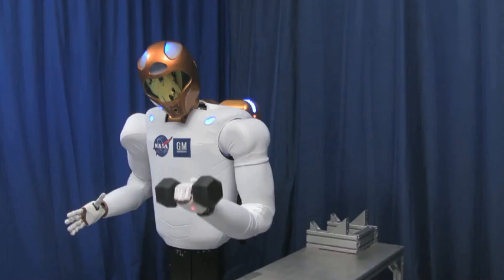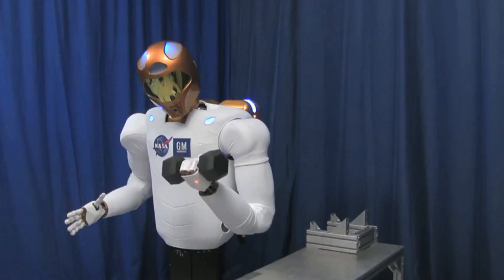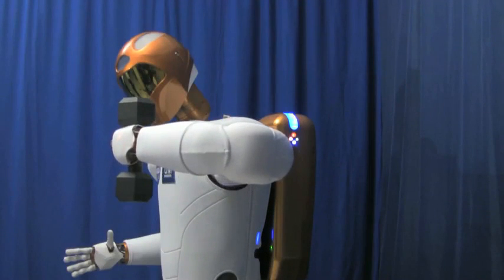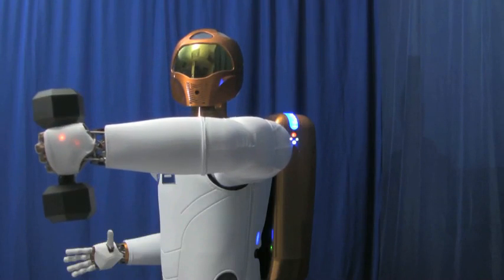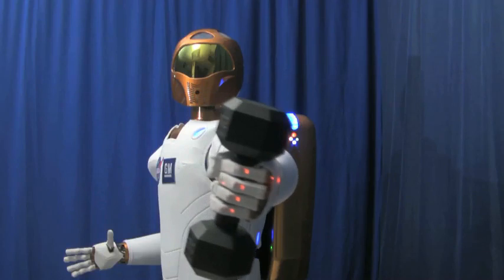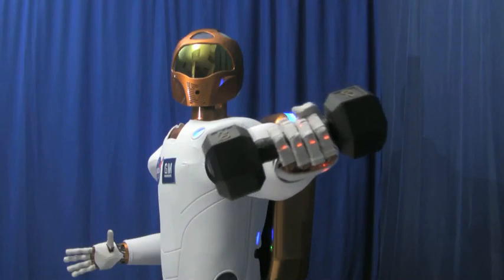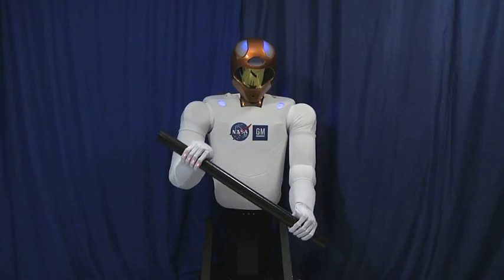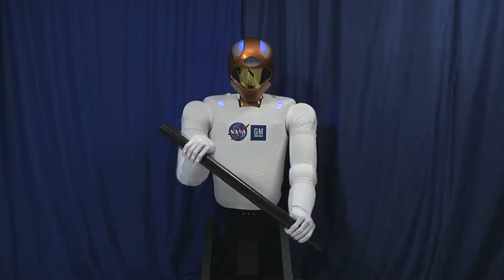From General Motors' perspective, we want to be able to automate tasks that are very repetitious, dull, or ergonomically challenging for our operators. And those requirements are very similar to some of the tasks that NASA would like to be able to automate to help an astronaut. So from that perspective, we're looking at using robots and automation to support our operators, to support our people doing the work, doing the things that are not as value added for the operators.